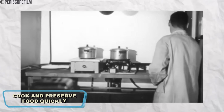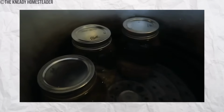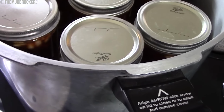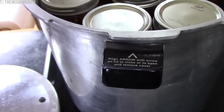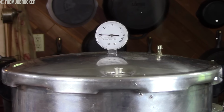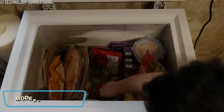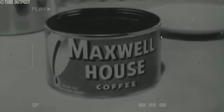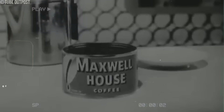Pressure cookers gained popularity for their ability to cook and preserve food quickly, which was especially valuable in homes without refrigeration. Canning food for long-term storage helped families stay prepared, making it a must-have tool. However, as modern freezers and store-bought canned goods became more affordable, the pressure cooker for canning lost its place in the average kitchen. Are you curious to know about how the people of the 50s brewed their morning coffees?